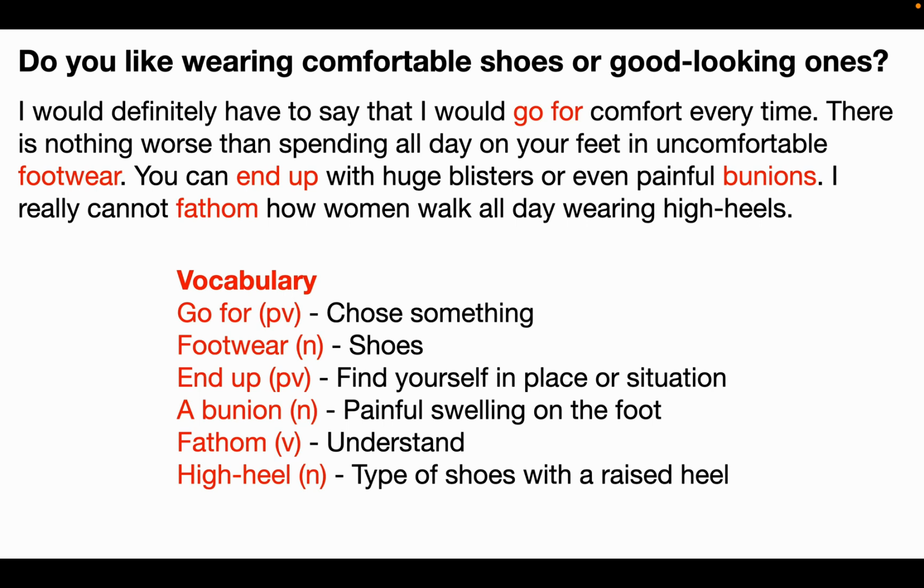A bunion is a noun. That's a painful swelling on the foot. To fathom is a verb, and that's to understand something. So instead of saying I cannot understand, I say I cannot fathom. High heel. So now this is a type of shoe with a raised heel. It's raised off the ground that women wear generally.